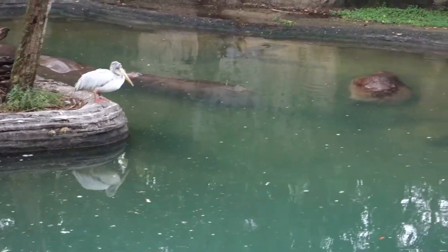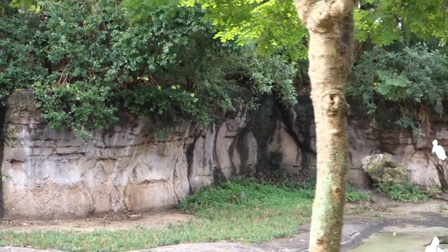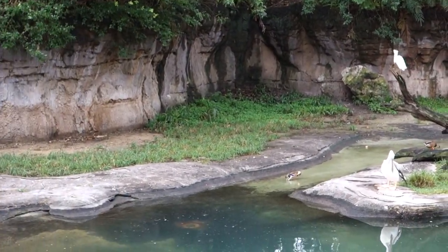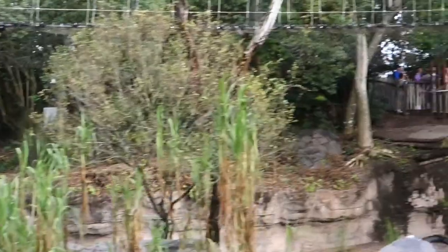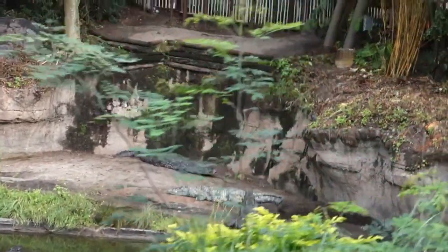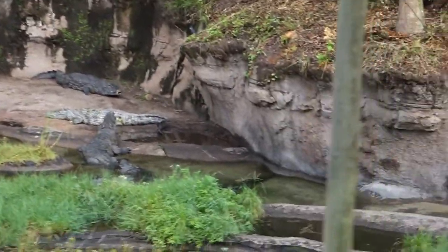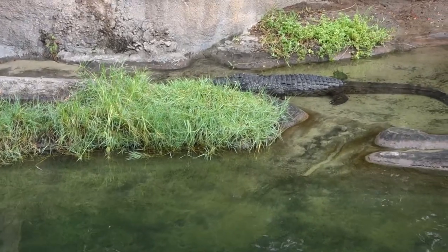Hippos don't swim, but if it's a shallow river, it's easier if they walk around or glide around on the river bottom. A full-grown hippo holds its breath underwater close to 8 minutes at a time. Now crocodiles might be looking at you down below. Oh yeah, they're large. Full-grown male grows about 25 feet in length, weighs about 200 pounds.